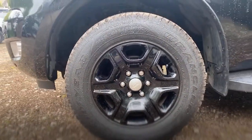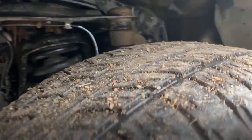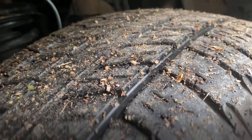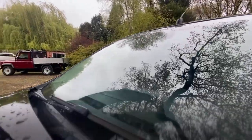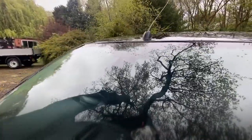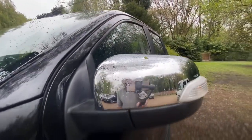Passenger side front wheel and tyre, wheels in great condition. It's a Goodyear Wrangler tyre. As a guess, I'd say there's probably about 6 or 7 mil tread. Windscreen is free from damage and cracks. Nothing at all that I can see. I had a good look at it. Passenger wing mirror, good condition.